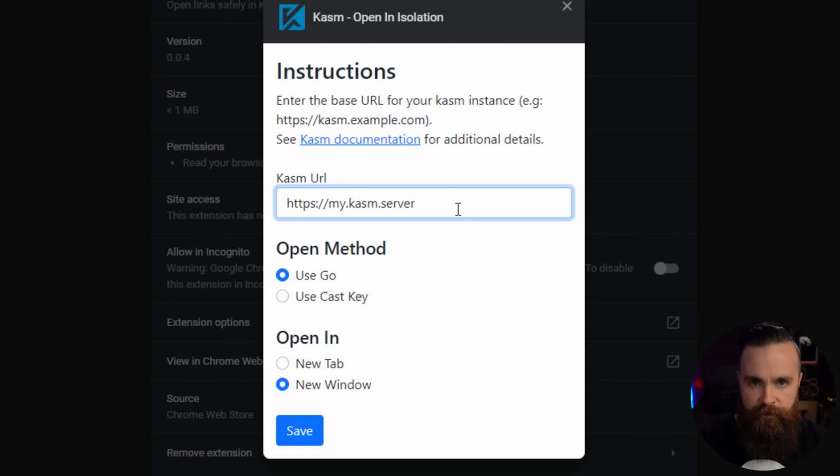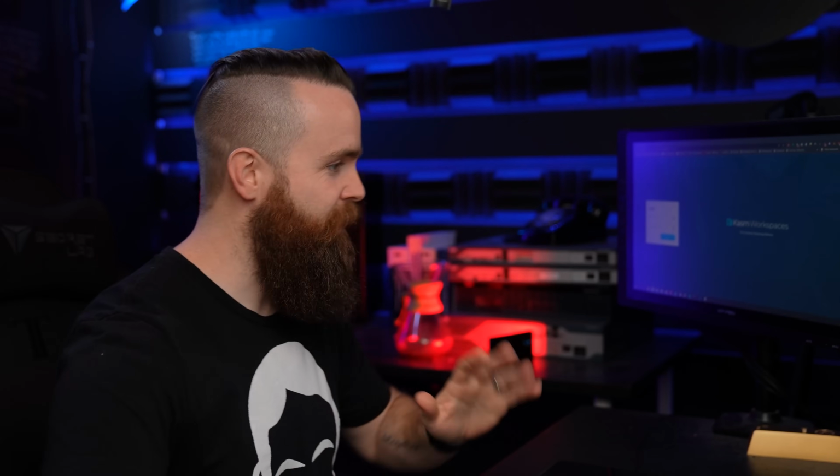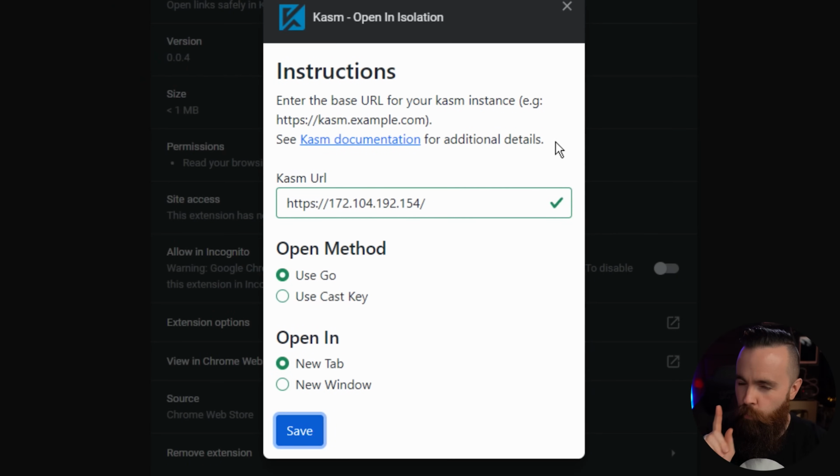We're gonna change really just one thing here. We're gonna add the URL for our Kasm server that we just set up, or the one that you just set up. So I'll paste mine in here, just like that. And you can even choose if you want to open a new window or a new tab. I like new tab. It feels more like it's part of my browser, like I'm not doing anything outside my system, even though I totally am. So anyways, enough of that. Click on save, and that part's done. Just one more thing we have to do.